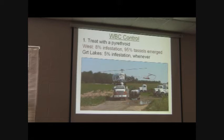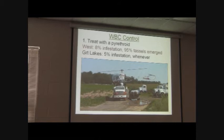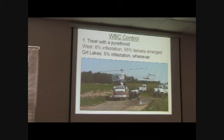Okay. So as far as control, we have a couple of options here. In the West, they use a threshold of 8% of the plants with egg masses. The egg masses are very easy to see, very easy to scout for. You walk along and you can pick out those egg masses right on the top of the leaf, and they're fairly large. And they use an 8%, and they say that 95% of the tassels have to be emerged. So that's a threshold that comes out of the West.